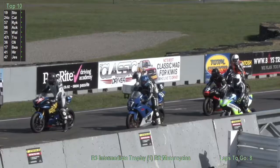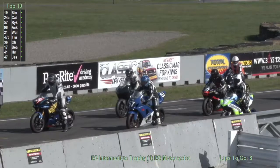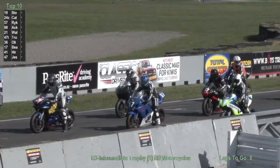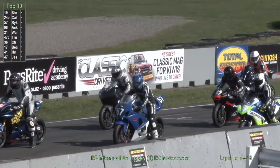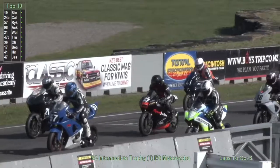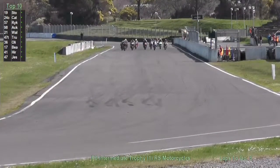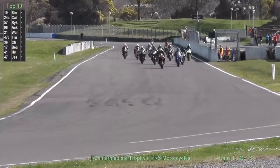Bit late out. He's got to start from pit lane. So we'll keep an eye on, it looks like Duncan Rowe on a GSXR 750. So here we are in the starter's hands. Great start from Richard Martin Barrett. Everybody's away fairly cleanly.